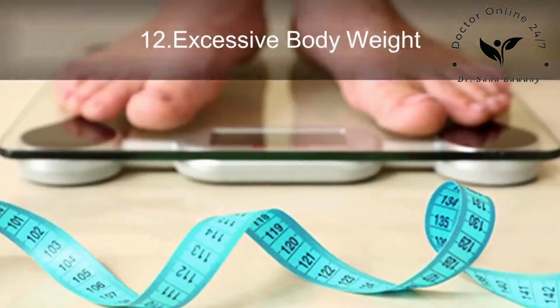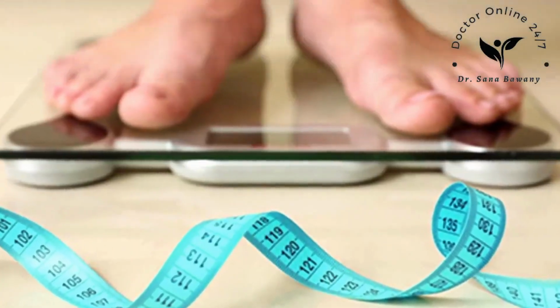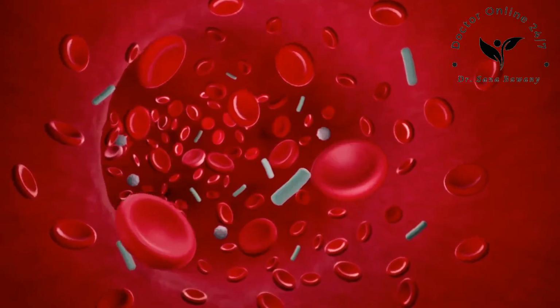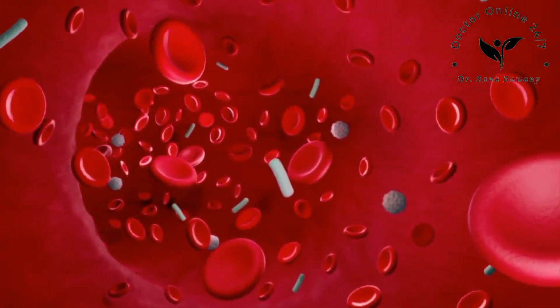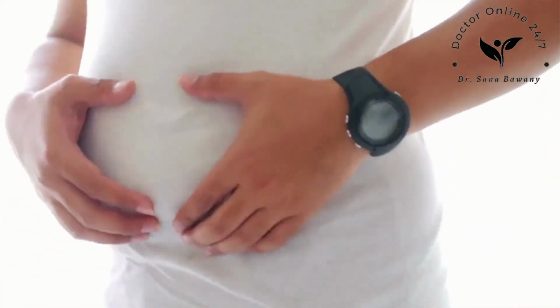Number 12, excessive body weight. Vitamin D is believed to optimize your body's ability to absorb important nutrients, such as calcium, which is essential not only for bone health, but also for a healthy metabolism. It helps your body burn calories.